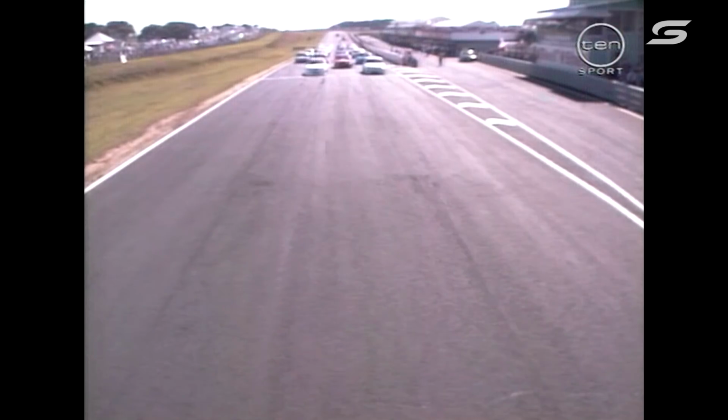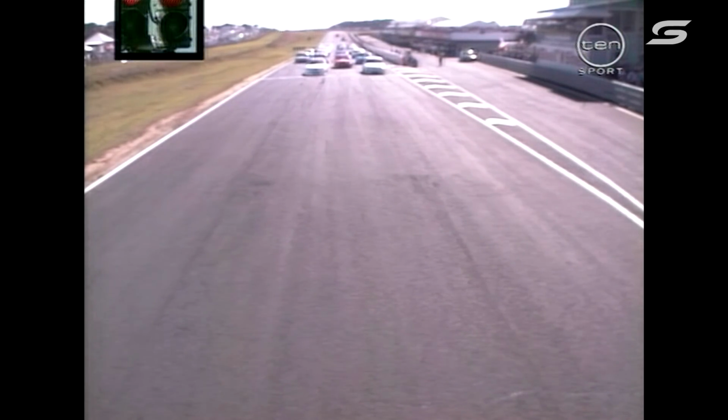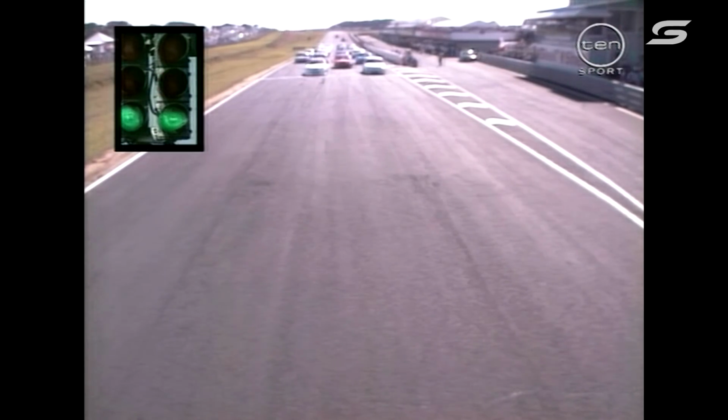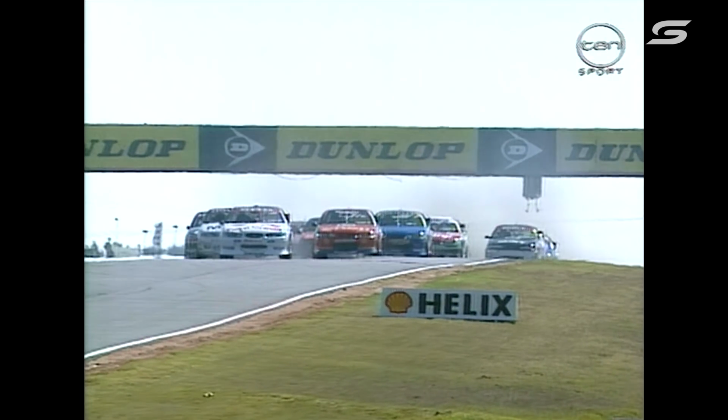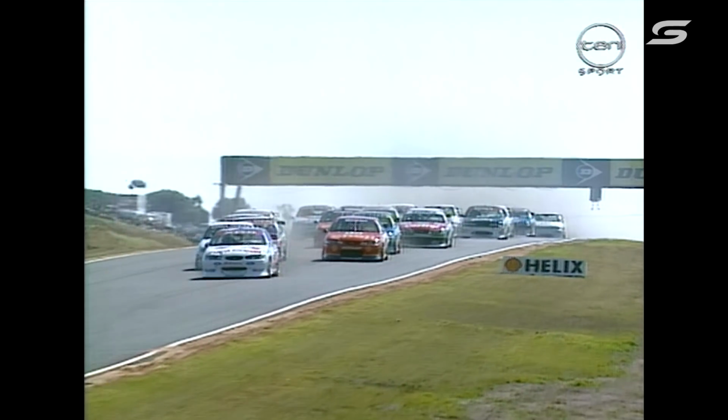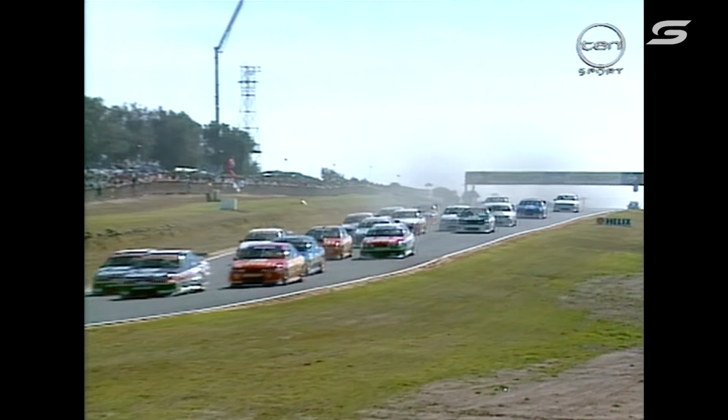There is now a vacancy behind Glenn Seaton. Peter Brock will not be in the restart. We are ready for a restart. Green lights, away we go. Murphy a little sideways off the line. Seaton a better start this time round, and we all get away to a clear start. It's the Ford Credit Falcon of Glenn Seaton, though, who will take this field of 23 through the first turn.